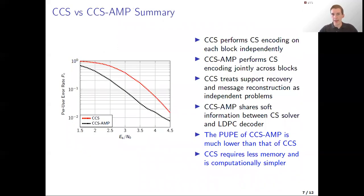So let's summarize where we're at now. With CCS, the compressed sensing encoding is performed independently on each block, whereas in CCS-AMP, compressed sensing encoding is performed jointly across blocks. In CCS, support recovery and message reconstruction are independent problems, whereas in CCS-AMP, soft information is shared dynamically between the inner decoder and the outer decoder. And the results are striking. The per-user probability of error of CCS-AMP is much lower than that of CCS, while CCS requires much less memory and is computationally simpler.